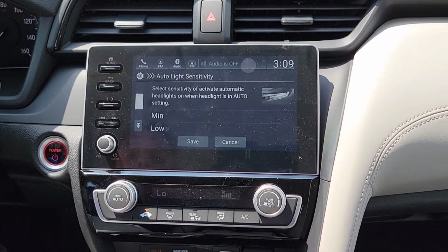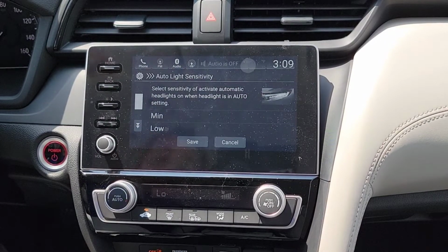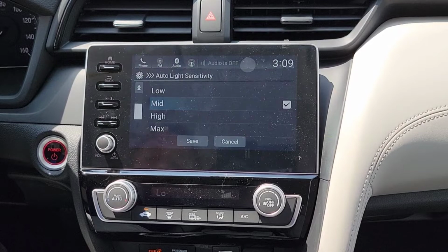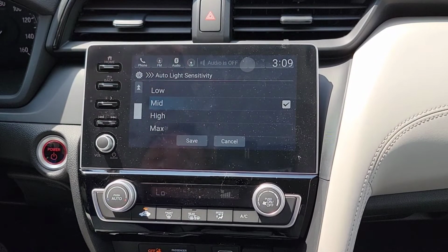So when you have your headlights on auto, right, over here, it's going to be simply when they would turn on or off, between your day and nighttime transparency levels. So I'm going to keep it on mid.